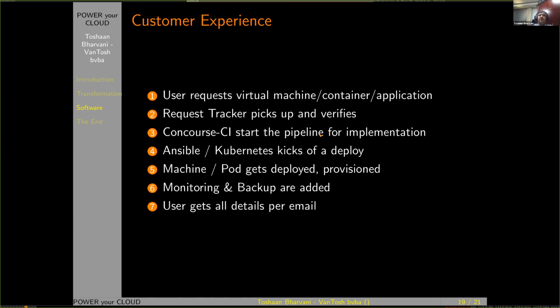It will get the full application layer if that is what the customer wants. If it just wants the machine itself, it will give the user the credentials where it can log into. Afterwards, our backend, so Ansible in this case, will add it to the monitoring. We'll also add it automatically to our backup system, and the user gets an email with all the details.